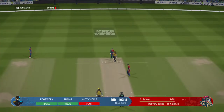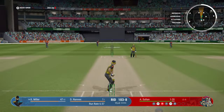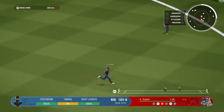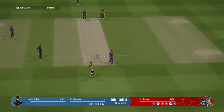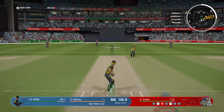Misses everything. Got on the inside and played that wonderfully. Fielder needs to work hard to stop that. Oh, that's great work in the deep. Saved a certain boundary. One to get for 50.